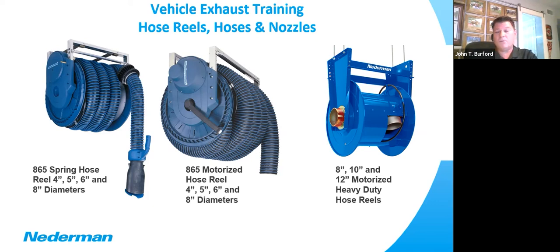The motorized hose reel can be run off of an infrared pendant or a wired pendant. I will tell you, I prefer the wired pendant, as they don't end up in people's lunch boxes or toolboxes, never to be seen again. However, also 4, 5, 6, 8-inch diameter, up to 33 feet.